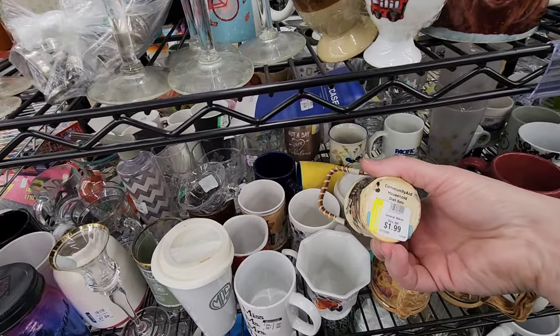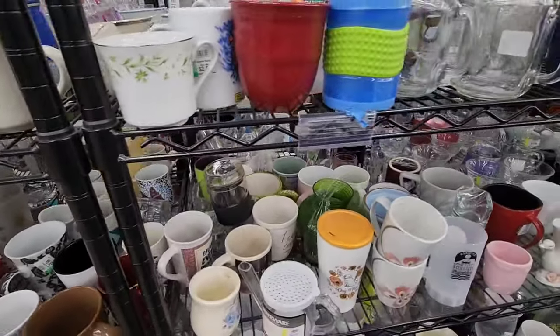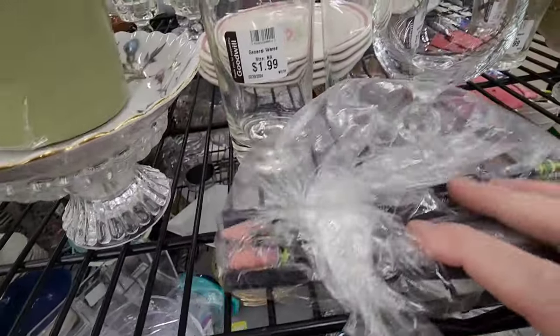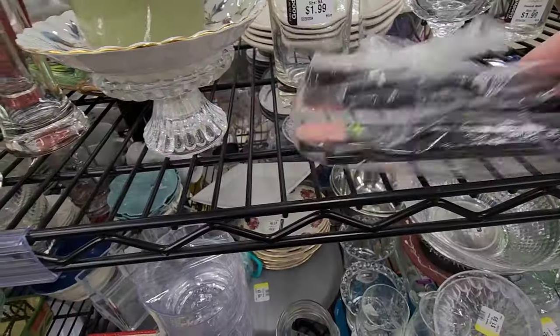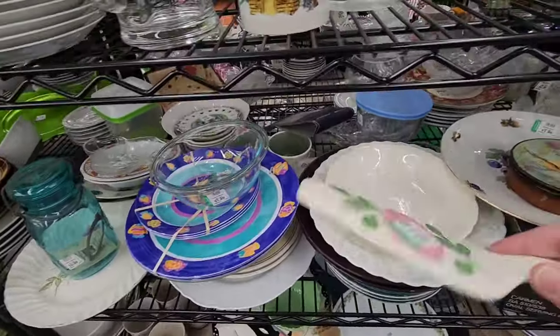Oh, community aid. That's another thrift store. These are a good brand of pencil. $2.99. That's a good pencil brand. Teachers like it. We also like Crayola crayons.